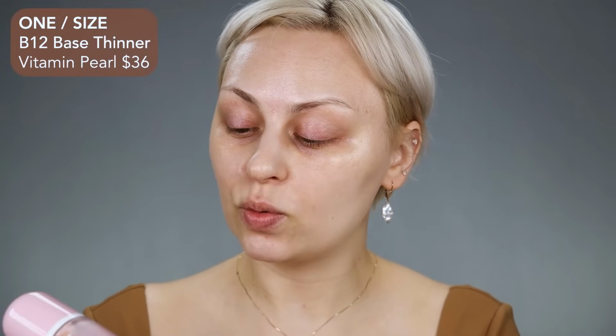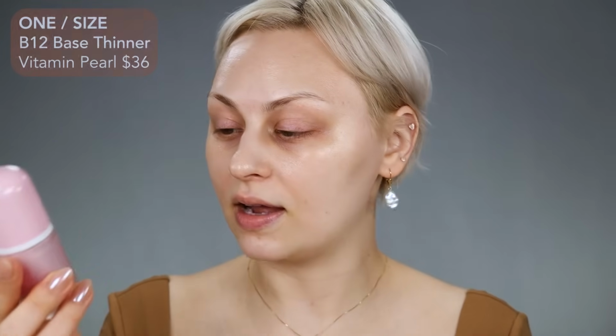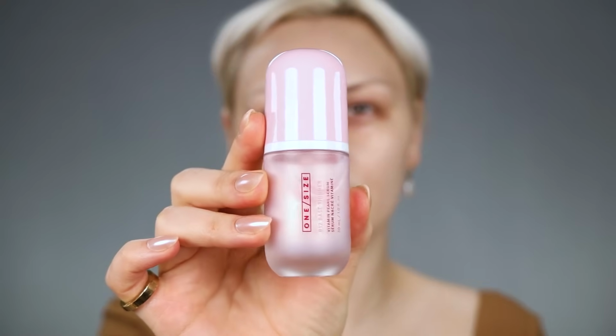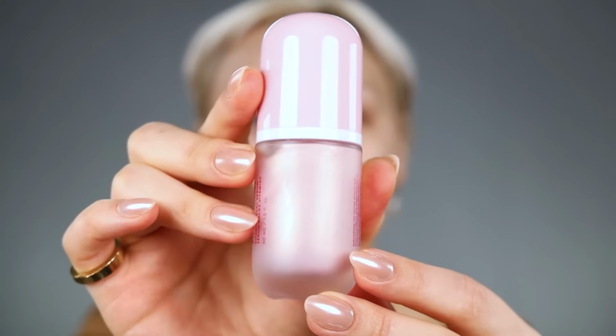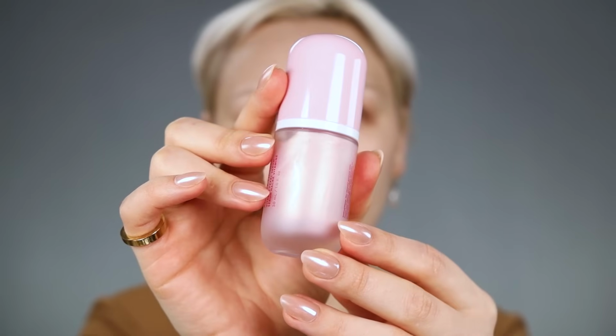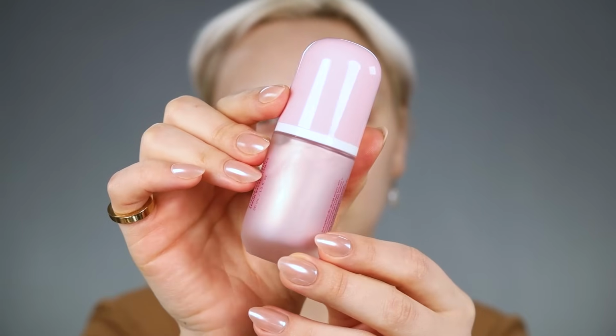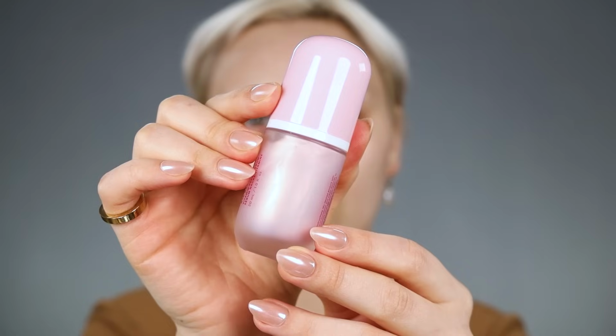I'm very excited about this. This is the B12 Base Thinner from One Size, which I just received from Patrick Starr. Beautiful, beautiful little thing, I just love that it looks like a little pill. I don't know how well you can see the shimmer, the pearl, but it's a pink base with a pale gold pearl overtone. So it's just pouring down my hand.